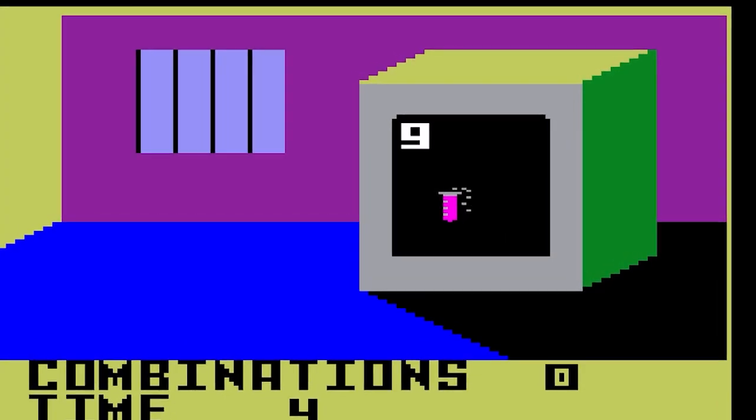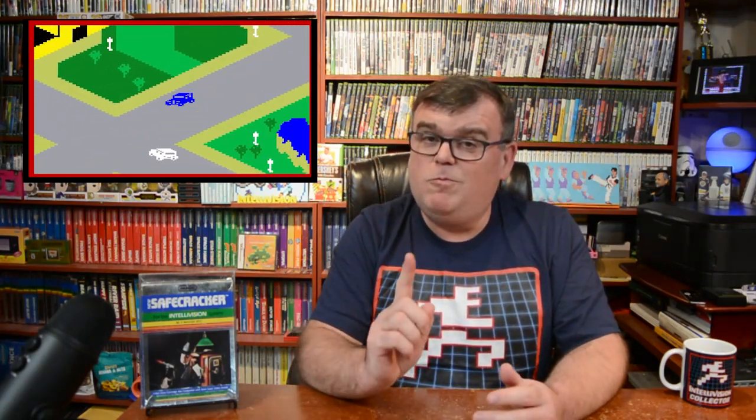If you unsuccessfully open the safe, you run out of time, you're booted back out onto the street, you have to drive back to your hideout to start the next raid. If you are running out of time, there's one other option that lets you open the safe without properly picking the combination, and that is you can blow it open with TNT.